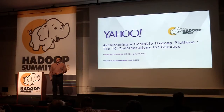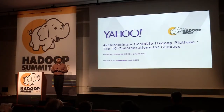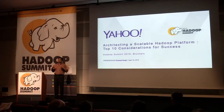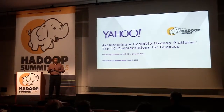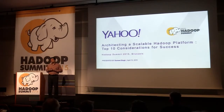So let me give you a premise behind this talk. I think we focus a lot on the technology stack itself, the Hadoop stack itself, the parts of the tech stack that Hadoop is, or the ecosystem. And there aren't nearly enough talks that go broad and look at all the other factors that go into making a big data platform successful in an organization. So this is an attempt to cover those considerations, okay?